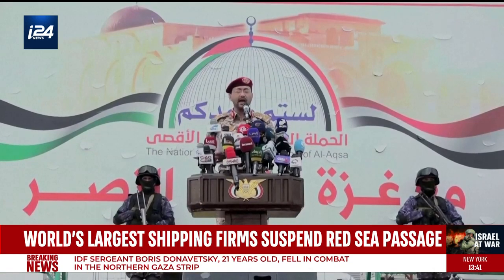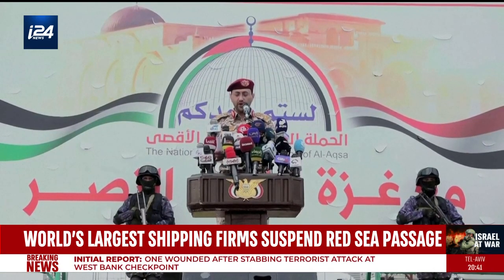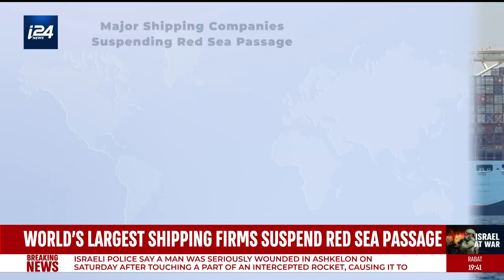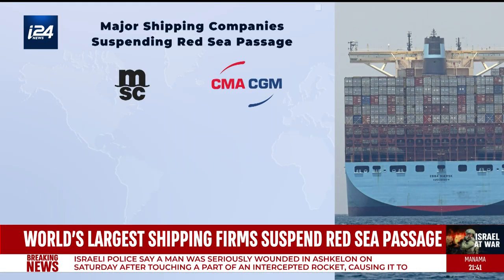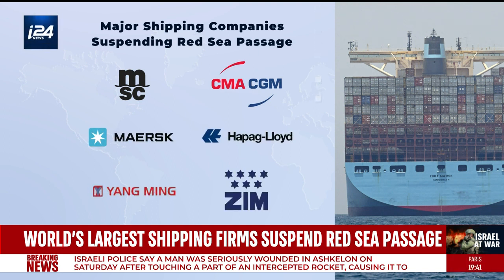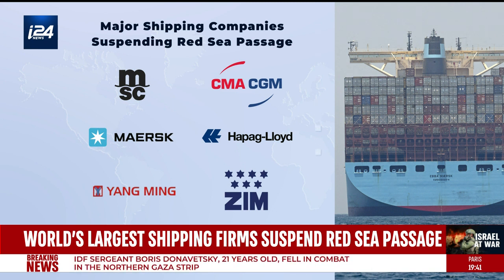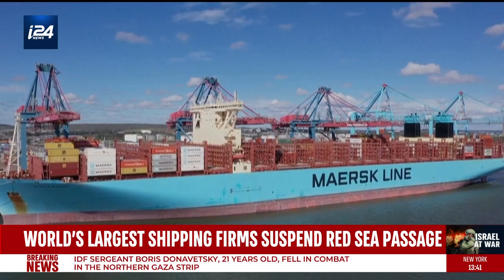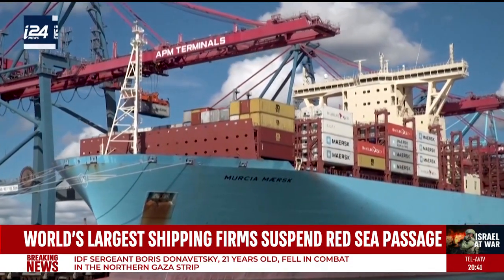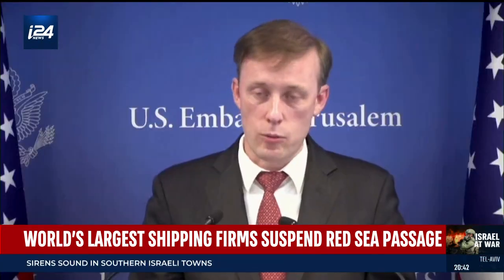The Yemeni armed forces assure all ships heading to all ports around the world, except for the Israeli ports, that they won't be harmed but must keep their identifying devices open. The Mediterranean shipping carrier MSC, along with French CMA CGM, said on Saturday that they were suspending passage to the Red Sea. This followed similar steps by Danish shipping giant Maersk, German-based shipper Hapag-Lloyd, Taiwanese Yangming, and Israeli shipping line Zim, raising concern over the impact of the flow of goods through the major global trade corridor connecting Asia and Europe.